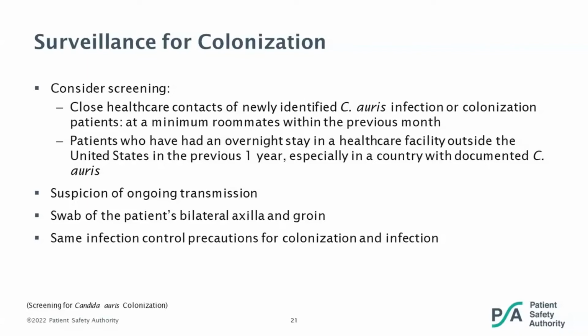Screening can also be done if there is a suspicion of ongoing transmission, and the recommended screening method is to perform a swab of the patient's bilateral axilla and groin. It's important to note that the same infection control precautions should be used in patients with colonization and infection. And we're going to discuss the specifics of this in the upcoming slides.